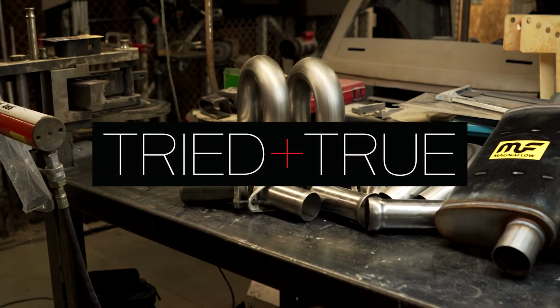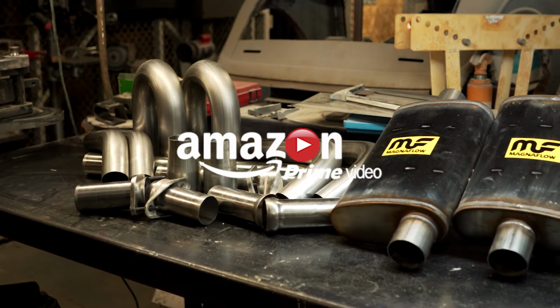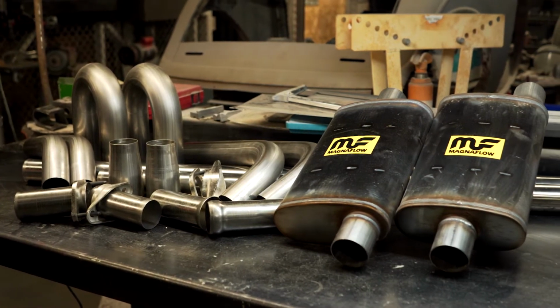Here is the kit that Magnaflow sent over to the shop. The kit came with a pair of their stainless steel mufflers, plus enough pipe and a couple of different types of mandrel bends to get the job done right.